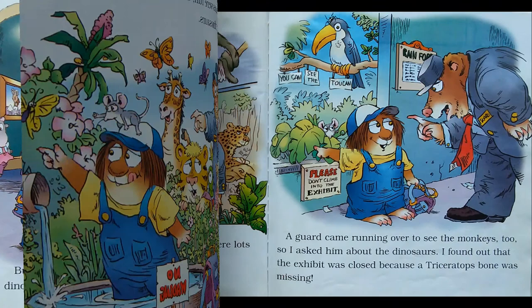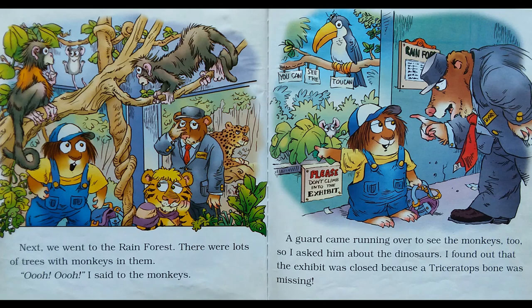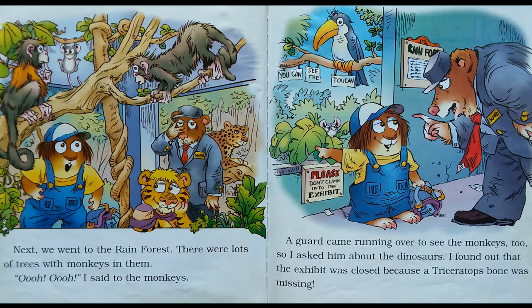Next, we went to the rainforest. There were lots of trees with monkeys in them. "Ooh, ooh," I said to the monkeys. A guard came running up to see the monkeys too. So I asked him about the dinosaurs. I found out that the exhibit was closed because a triceratops bone was missing.